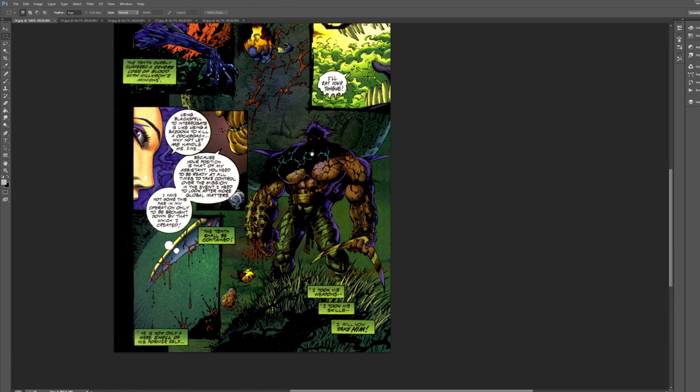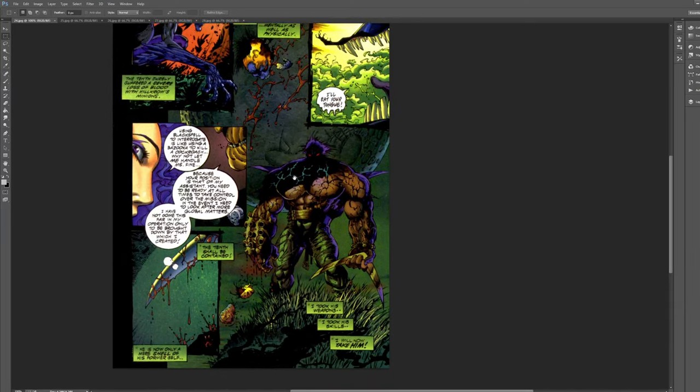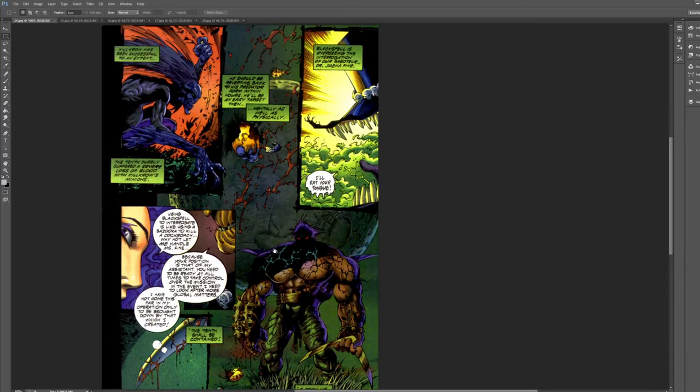It shows this shot of the 10th, but unless this is a different character. Hold on, let me think for a second. Is this? No.